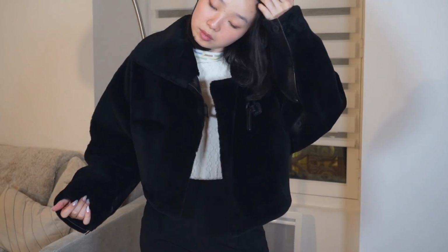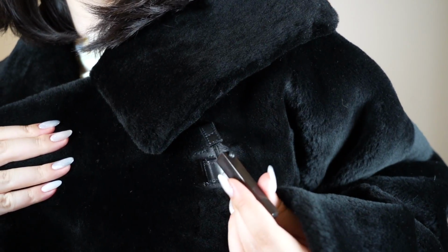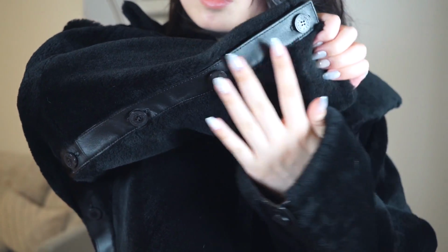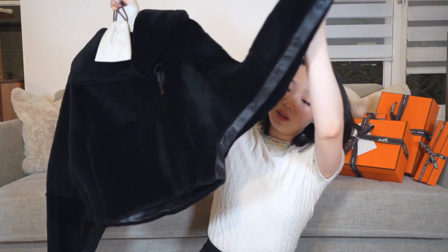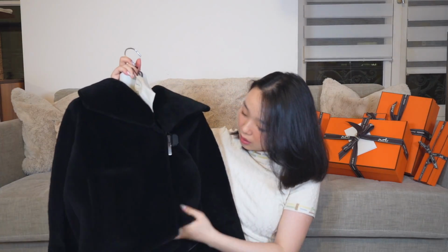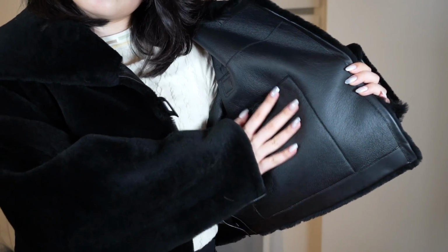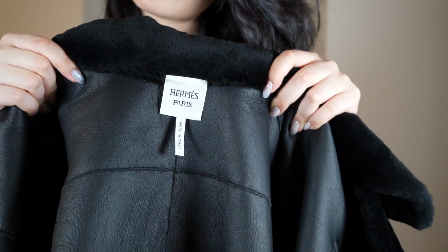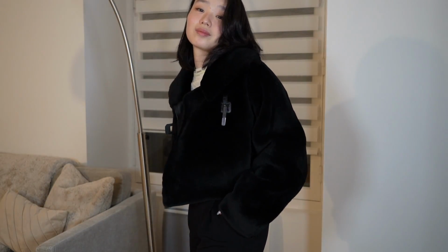It has these little leather details, which is really cool. The sleeve as well, I don't know if you guys can see, there's a button down most of the sleeve side, so you could unbutton them if you want. Inside is fully lined, like you can see, it's all leather. And yeah, it's just super cute. It's really my style. Even my essay was saying this is so me. It's something that I would just wear.